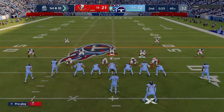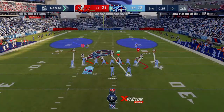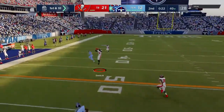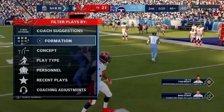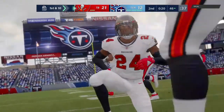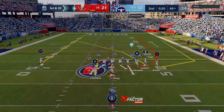Good starting field position for them as they come up 1st and 10 at the 40. Right there. A shotgun snap for Tannehill. And trying for Humphreys, but it's intercepted. Carlton Davis picks it at a potential turning point as they'll get the football in very good field position late in this first half. 46-yard line.